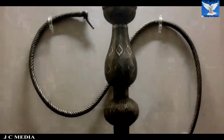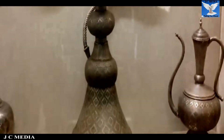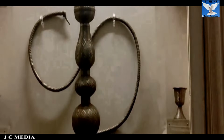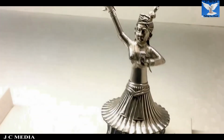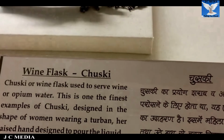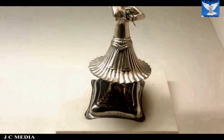Moti Mahal's ceilings are made of wood and decorated with gold leaves and mirrors. There is an alabaster throne in this palace where the coronations of all the kings used to take place.